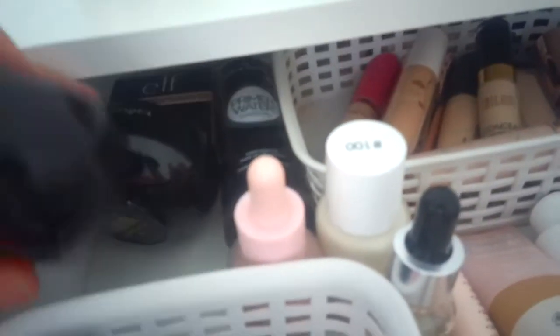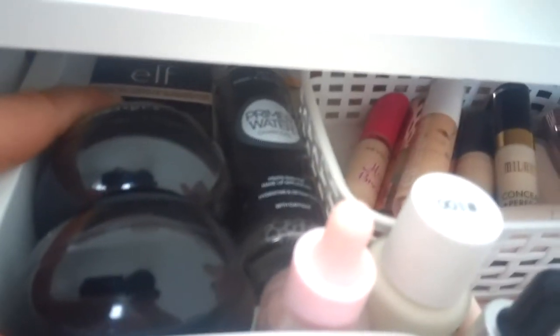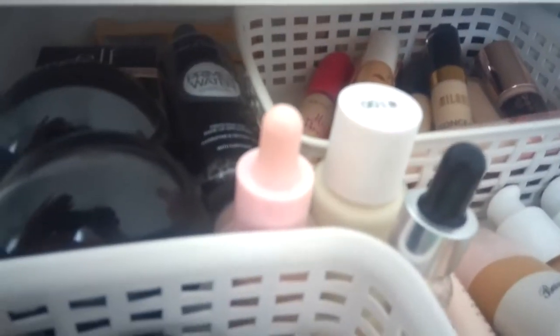And like I said, I've got two of the Illamasqua Hydraveil primers in full size. I've not used them yet. They're brand new. Then I've also got another e.l.f. Poreless Putty. And I've also got this Primark Primer Water that I got from, I want to say Lizzie. But yeah, I've used it a couple of times. It's really nice, but I didn't know where else to put it, so it's currently there. Behind there, even further back, is a Conceal and Hydrate from e.l.f. That's a backup for the one that I'm currently using, but we'll get to that in a minute.